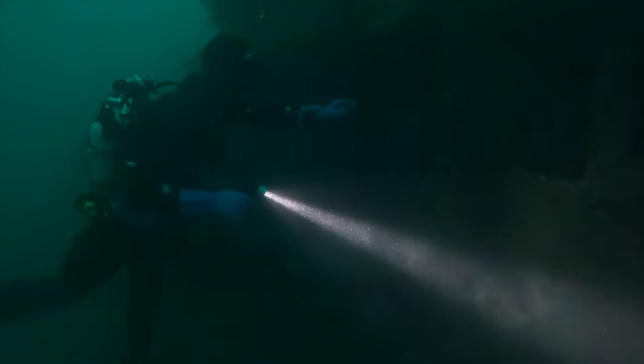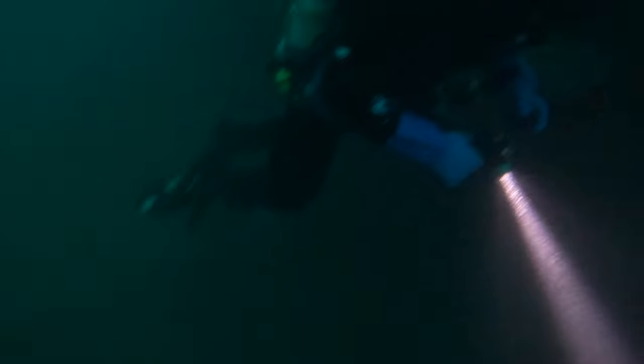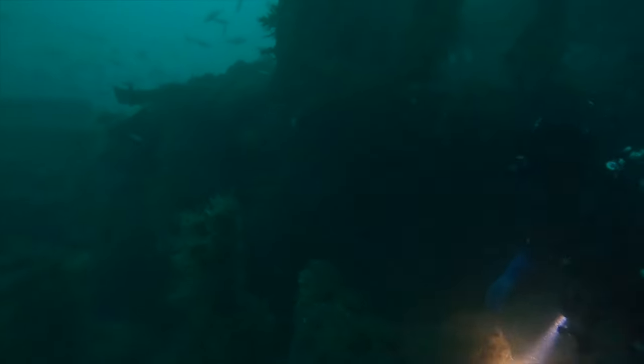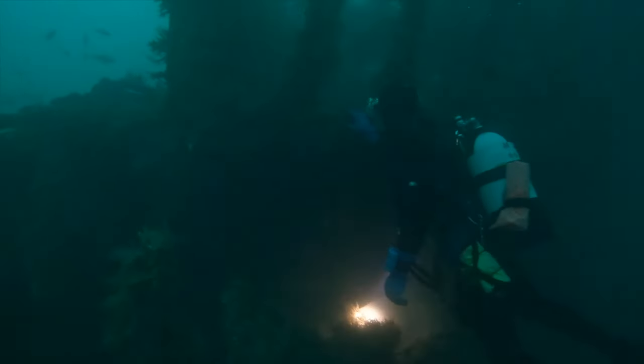It's about that time when we check our air and also think about a time to turn around and go back. So normally with a shipwreck dive, you turn around right about the 120 bar, which is half a tank. But we are thinking about the next two or three dives we're going to do in the day. So basically we just need to manage our bottom time and our deco rather than our air.